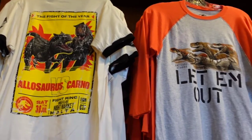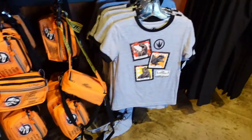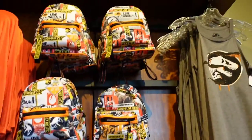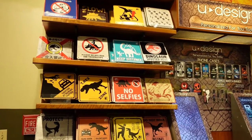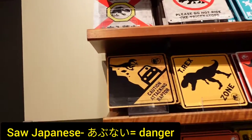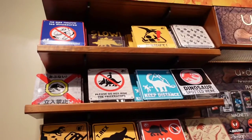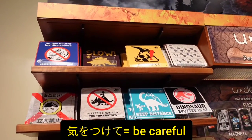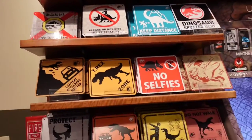That's pretty cool. I like the merchandise for this new movie. Pretty excited to see how it turns out. And some signs, but that's not related. Just cute. And I love that this is Japanese. This is Abunai. Abunai is danger. Kiotsukete over here. Please be careful. That's actually really cool.